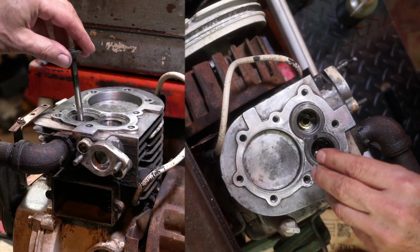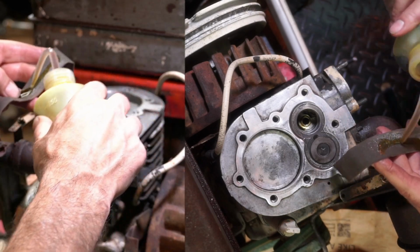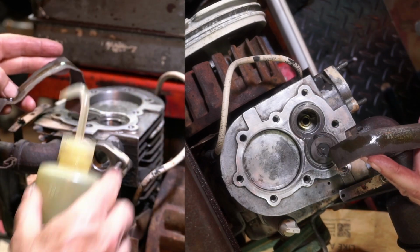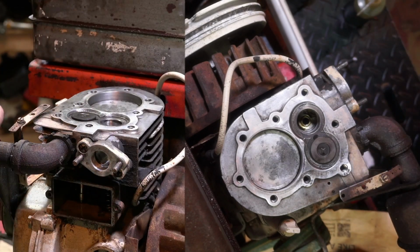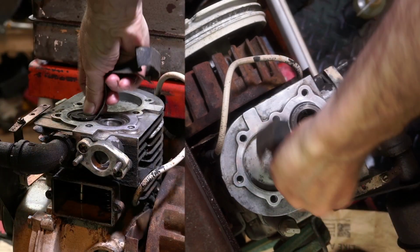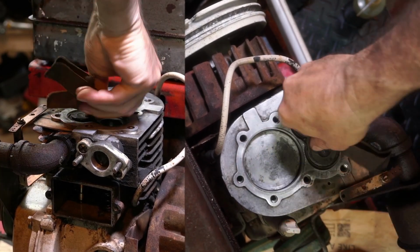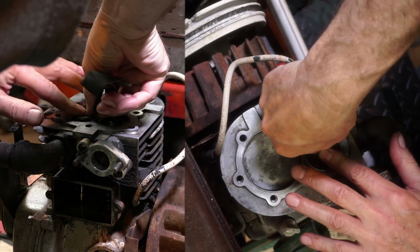I want to kind of treat that seat a little bit. And to do that, we're going to put a little lubricant on this piece of sandpaper here. And then we're just going to lay it in there, and we're just going to go around in complete circles a bunch of times, just pressing down.